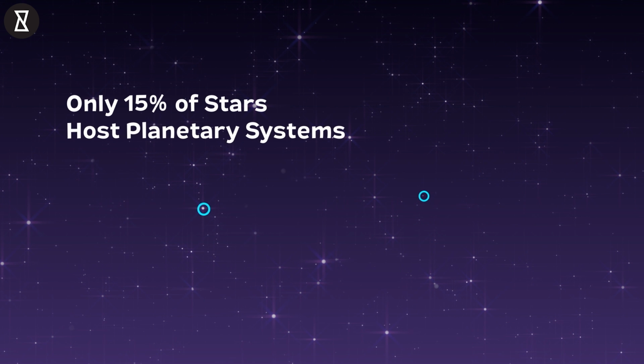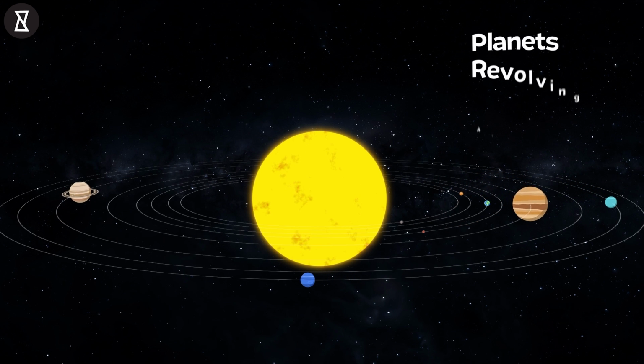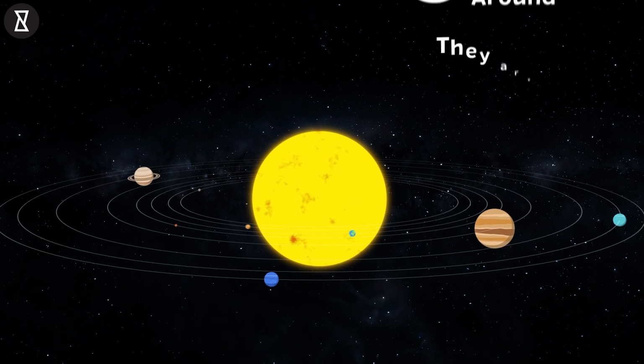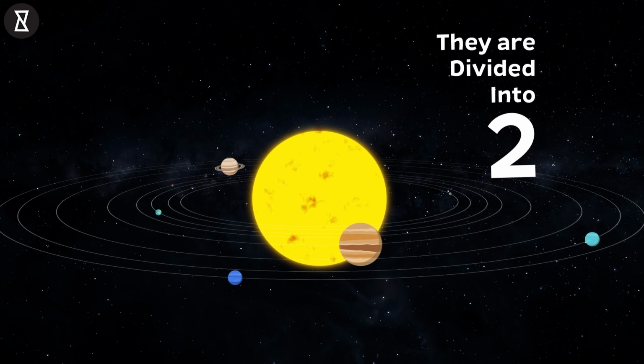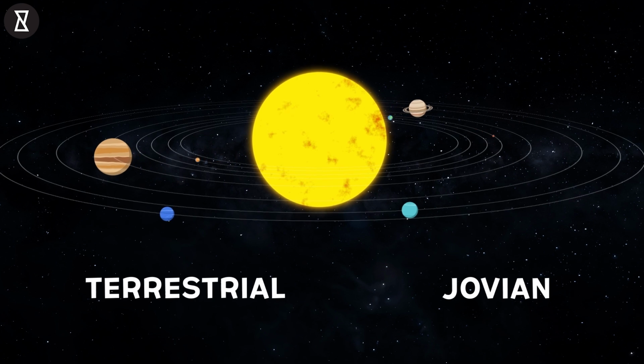Only 15% of stars in the galaxy host planetary systems, and one of those stars is, of course, our own Sun. Revolving around the Sun are 8 planets, and they are divided into 2 categories, terrestrial and Jovian. This division is based on their compositions.